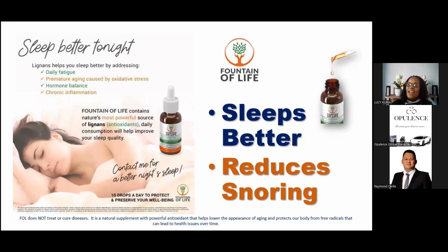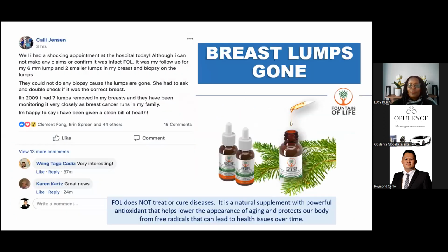So sleep better, and also we have testimonials that have shown that people have been able to reduce snoring. So let's help our partners by reducing snoring.